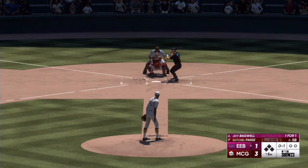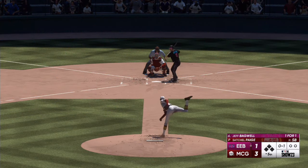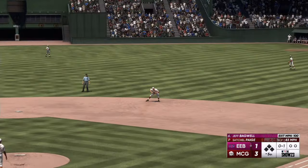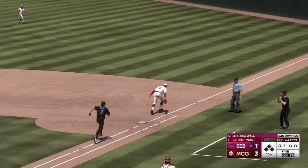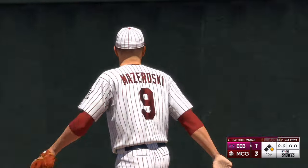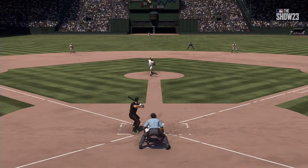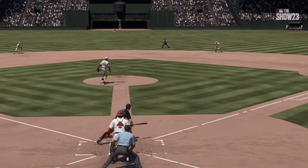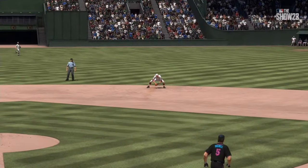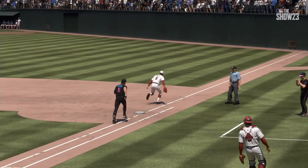The 0-1. Smoked on the ground to second. Throw pulls him off the bag, and he's safe. Well, it's been a struggle on offense for them in this one, so maybe that wakes them up a little bit. You know, an error can certainly give the opposing lineup something to get excited about. You got somebody on base, so we'll see if they can make something of it.